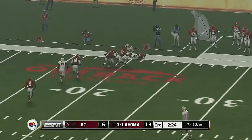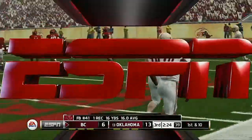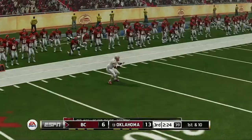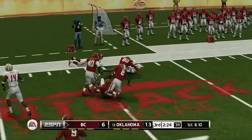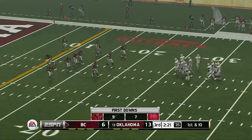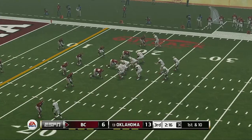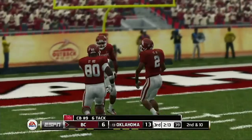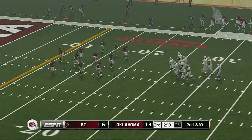Throws it in a hurry. That's a great tackle at the 20. First and 10. Ball on the 20-yard line. That quickly incomplete. This is the eighth play of this drive. That makes it second and 10.